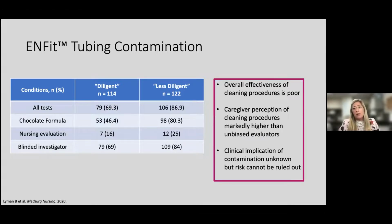So this shows that the overall effectiveness of the cleaning procedures seems to be poor, that the caregiver perception of cleaning procedures is markedly higher than unbiased evaluators. So they got done cleaning, you're like, yep, did a great job. And when they had somebody else look at them, they did not have that same vision.